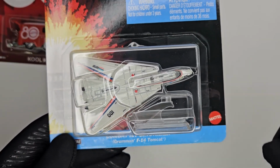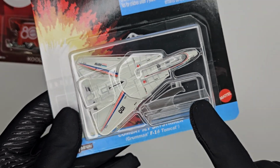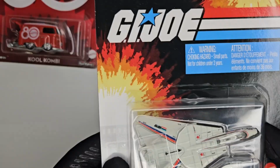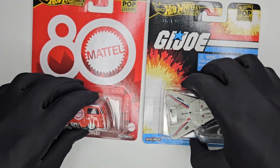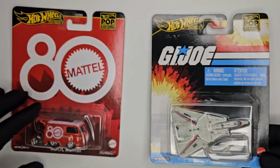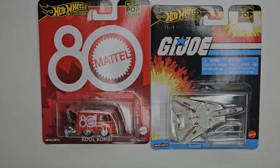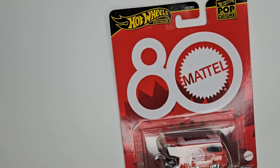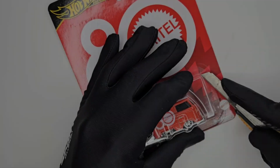It doesn't say real riders because it doesn't have wheels. It comes with a small stand. That is a good touch, metal, nice. And this is the back. I really want to open it up. I might as well open it up. Let me get you closer to these. So the first one is going to be the Kool Kombi. Now I have to be very careful with the blister.